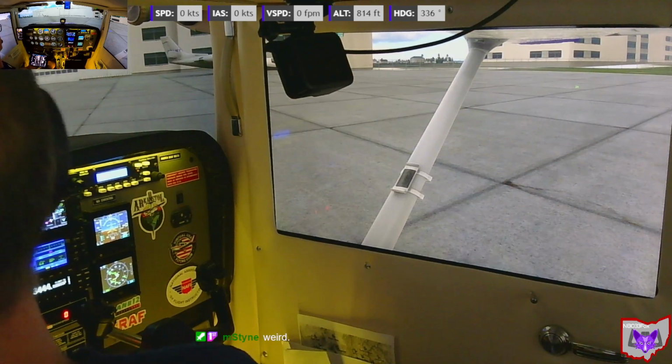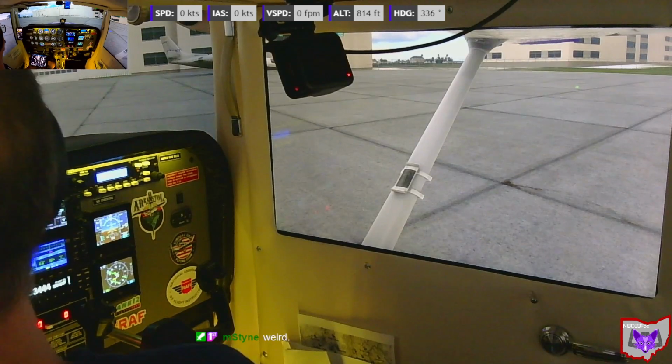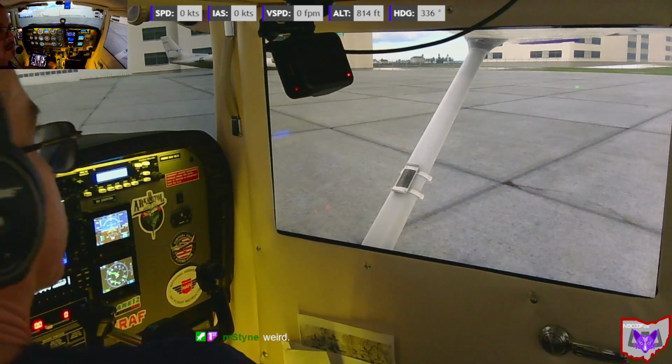If there's another tower within such and such miles that uses the same frequency as Columbus ground, I think I have it set so you can hear that as well. It's one of their options.